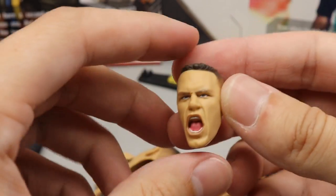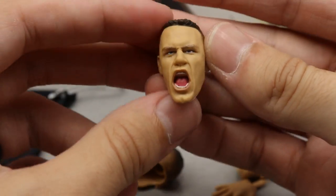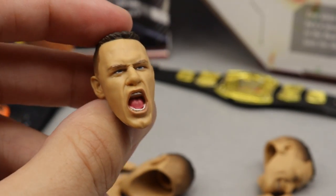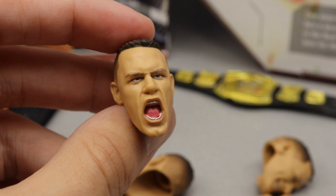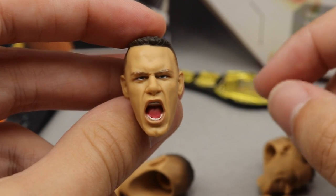But then we also have the screaming head sculpt, which I think is awesome. I think it does look like John Cena. The only gripe I have is it kind of looks like he might be a little cross-eyed. I may be tripping, but I'm pretty sure he may be a little cross-eyed. It may not be that bad. You guys can let me know down in the comment section below.